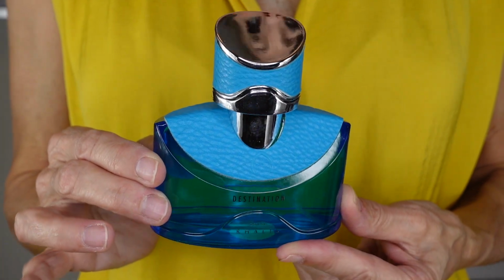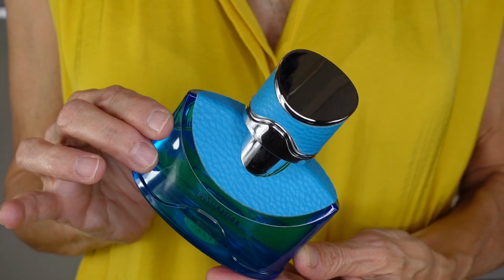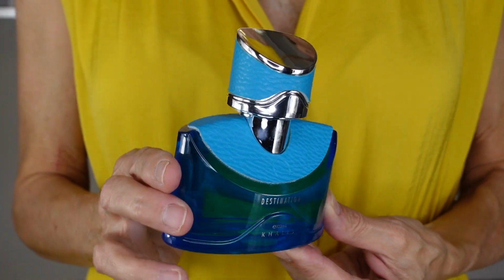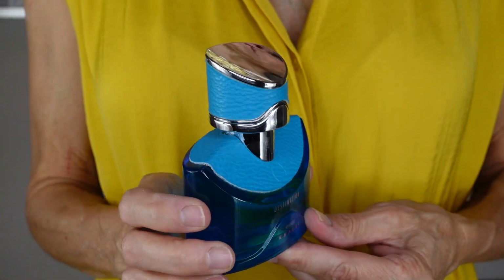This next fragrance is Destination, and can we take a minute to admire this bottle? I love this turquoise blue. It's really nice, and it also has this faux leather around the neck and the cap. Now this is a masculine fragrance that was created for men who enjoy the finer things in life.